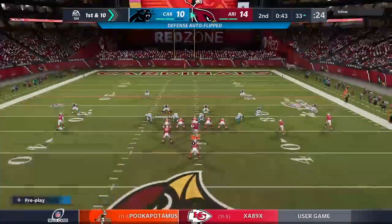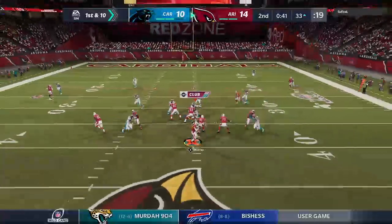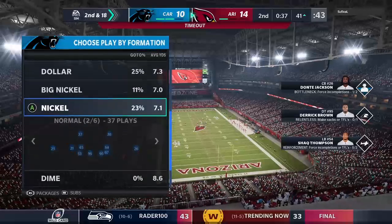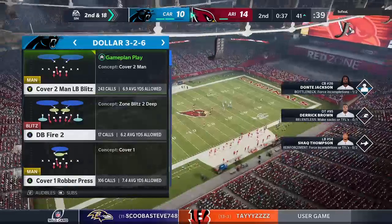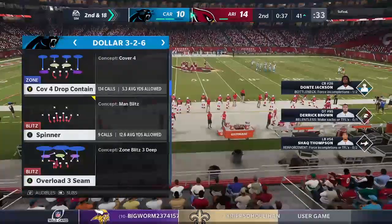So they'll come up 1st and 10 now from the 33. All day, every day. Murray now to throw. And down he goes. They sack him back right around the 41-yard line. Now the Cards are going to call another timeout, their 2nd, as the clock will stop with 37 seconds to play in this first half.